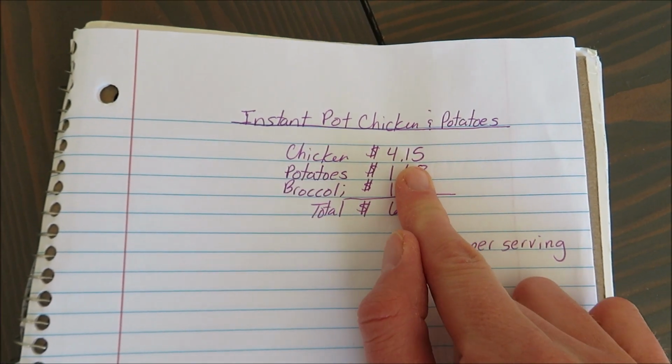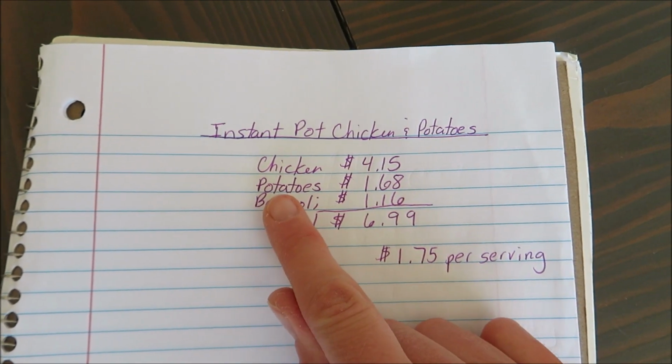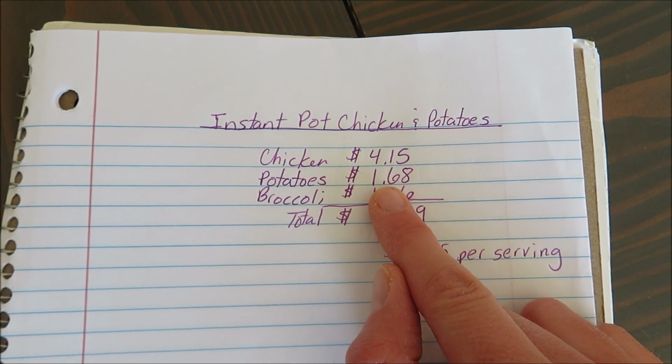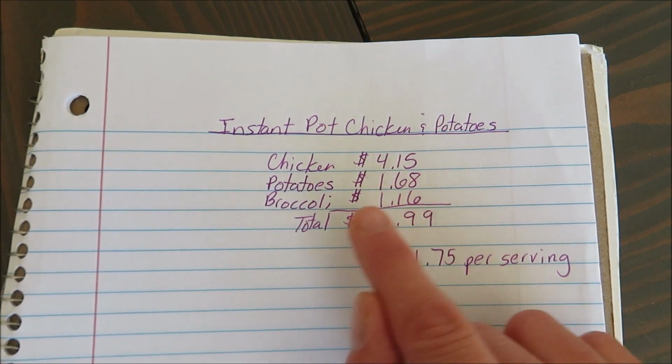So the chicken was $4.15 for those 2 ginormous chicken pieces, and we definitely have leftovers. And then the potatoes was $1.68. So I just had the red and gold potatoes from Costco, and I just weighed how much I used and then I divided it, so it came to $1.68.